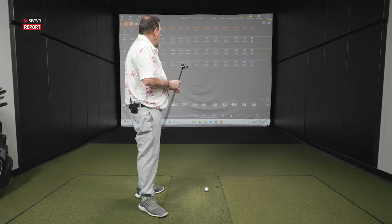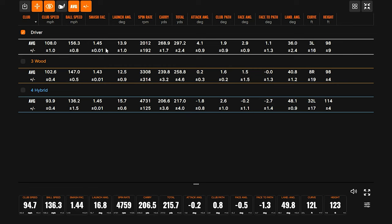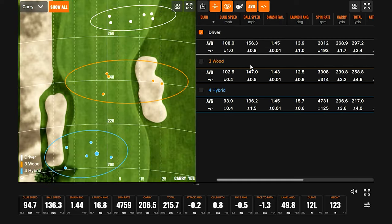So, yeah. The weird part on all three of these, though, is the smash factors. Those just seem low to me. I mean, numbers are fine, but smash factor seems low. So, whether that was me or the golf club, I don't know. It was pretty consistent all the way through. Yeah, and I think that of all three of them, the consistency is pretty good, I would say.